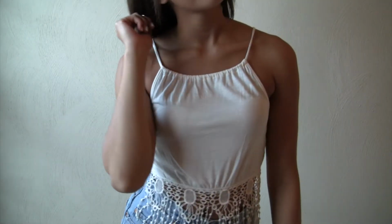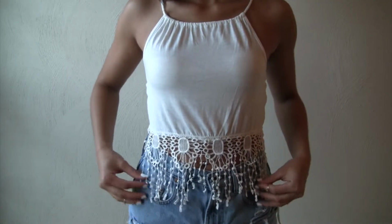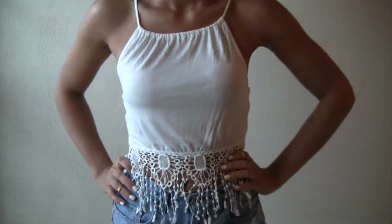The first thing I got is this white crop top with lace detailing, and I got this from Love Culture for about $13, so it was really inexpensive and I think it's really cute and exactly what I was looking for.